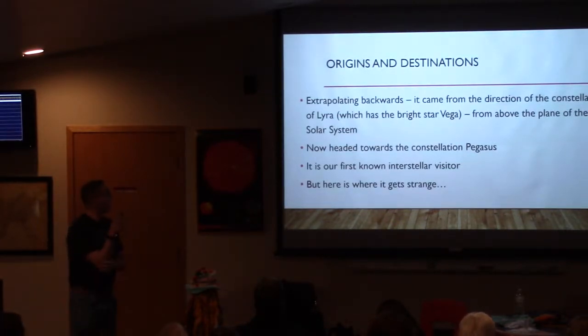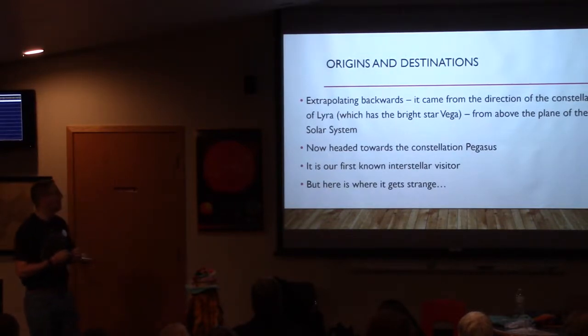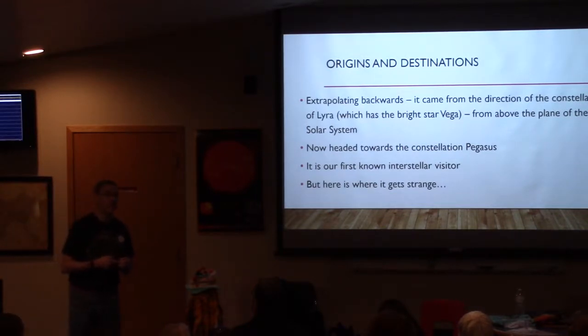Extrapolating backwards, they saw that it came from roughly the direction of the constellation of Lyra, which has the bright star Vega in it. This is from above the plane of our solar system. It's now heading towards the constellation Pegasus, and it's our first known interstellar visitor. We're sure there's been a lot of them. We just have not confirmed that before.